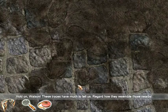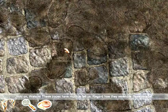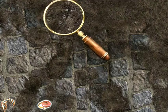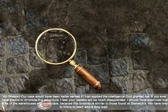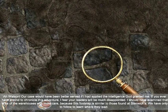No. Hold on, Watson. These traces have much to tell us. Regard how they resemble those nearby. Okay, I can still look at this, so that must mean there's something going on. The right shoe is missing a nail. Ah, here we are. Watson, our case would have been better served if I had applied the intelligence God granted me. If you ever have a mind to chronicle this adventure, I fear your readers will be much disappointed.